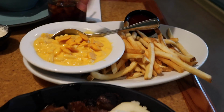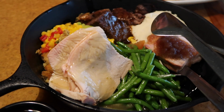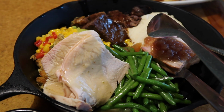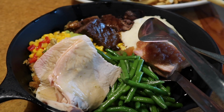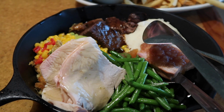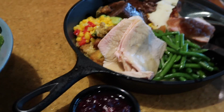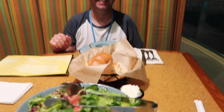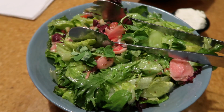In terms of the food, it's like a family style cuisine on a skillet. It's like a big frying pan and everything's in there. For lunch, we mainly go for lunch. That's our favourite meal there. You get things like mashed potato, vegetables, turkey or chicken. Special shout out for the turkey because that is super nice. Fries and mac and cheese. Then you get a salad and bread rolls and a nice dessert.